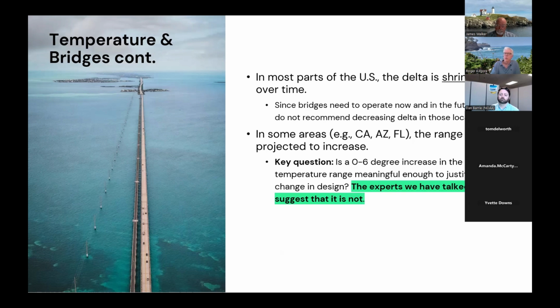So the question that we posed to the various experts was, is a 6-degree increase in that potential temperature range significant enough to change design or not? And the answer that we got from several people that we discussed this with was no, that's not enough to change design standards. But we're going to be publishing this, we hope. And so if people want to pick up this analysis and take it a little bit further and they draw a different conclusion at a different time, they could do that. But there aren't any recommendations as a result of our project because of this.